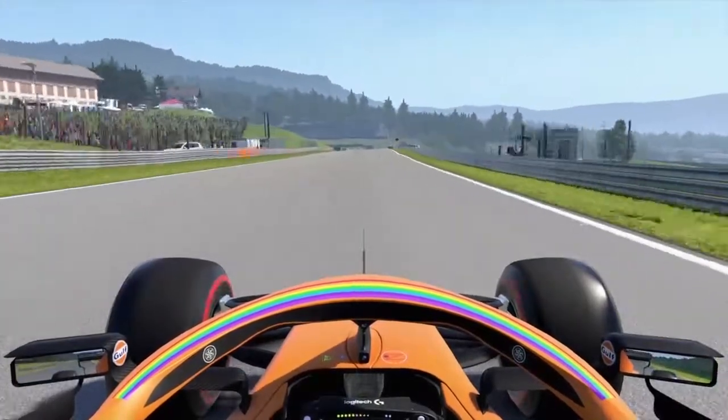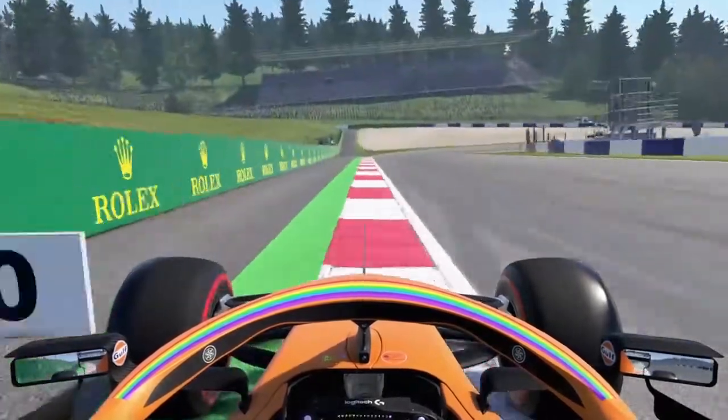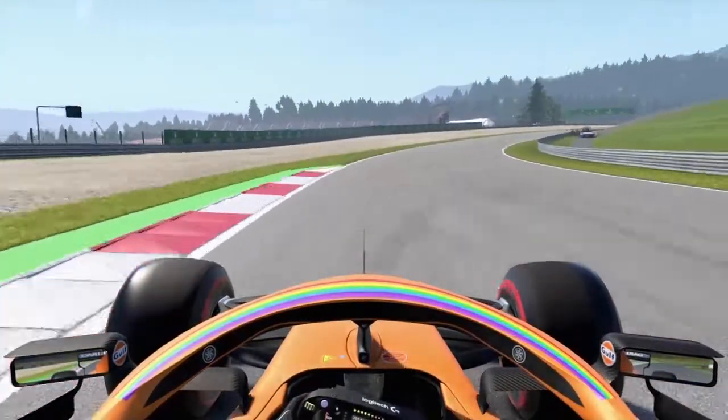Long run down to the famous hill where Hamilton spun Albon. Always to the left, braking really hard, third gear here, touching that curb very slightly, fourth gear on exit.